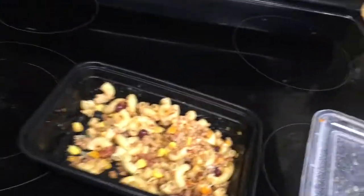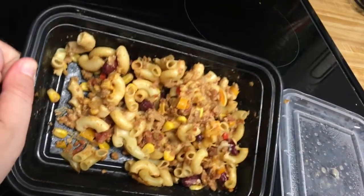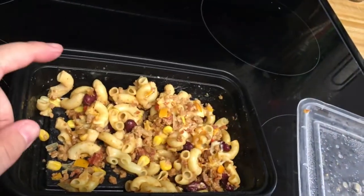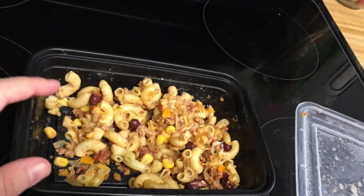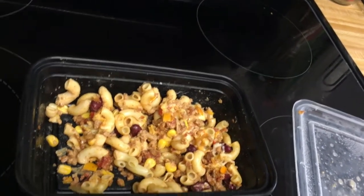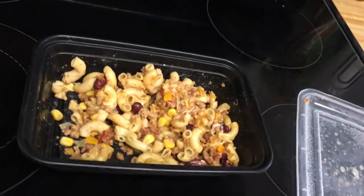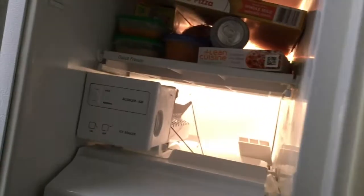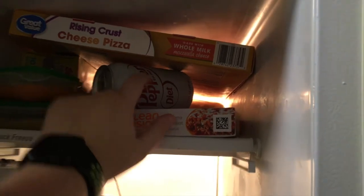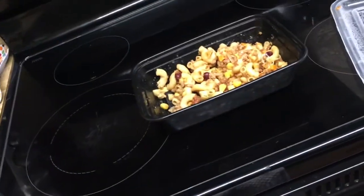Okay, I realize this doesn't look very appetizing, but this is some leftover vegetarian chili mac that I made the other day. It has either Gardein or Beyond Meat crumbles in it. Beans, peppers, corn, macaroni. So I'm gonna have that, and I have a Diet Dr. Pepper, my guilty pleasure, getting cold super fast in the fridge. So that will be my lunch. And I will probably hop back on once the Banshee is awake.